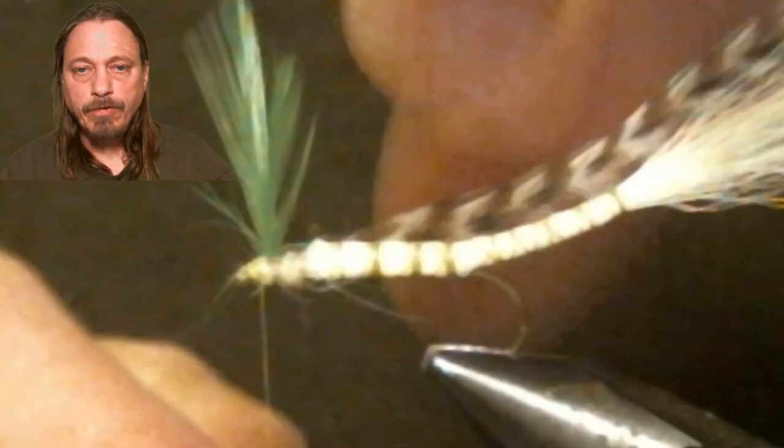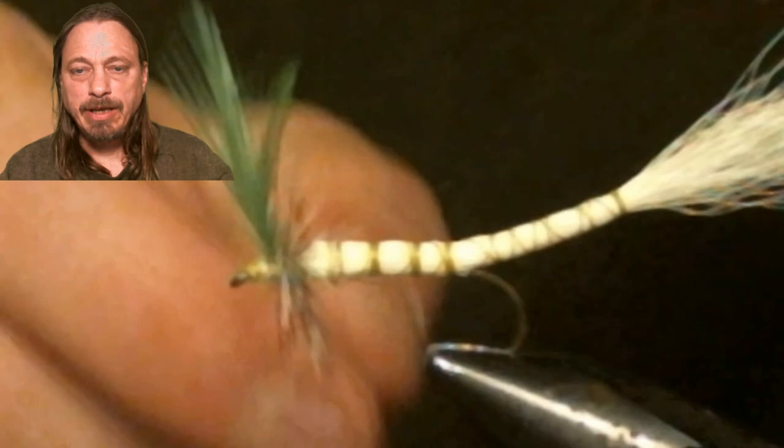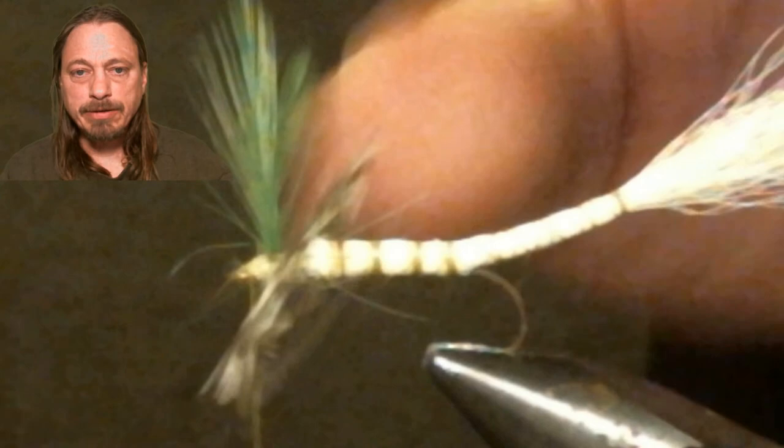As you can see, I formed a head on that after I got done dubbing it. And then you want to go back in and tie in your hackle, and then go back up to where you tied that head in, wrap the hackle up to that point, tie it off, and whip finish it.